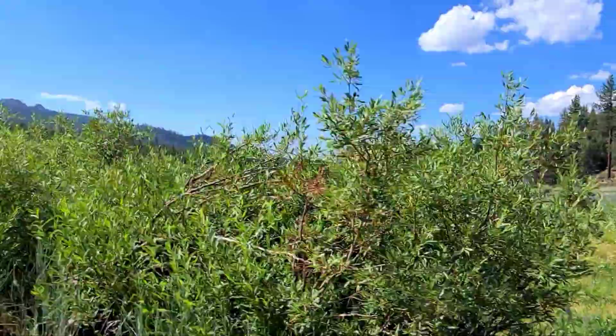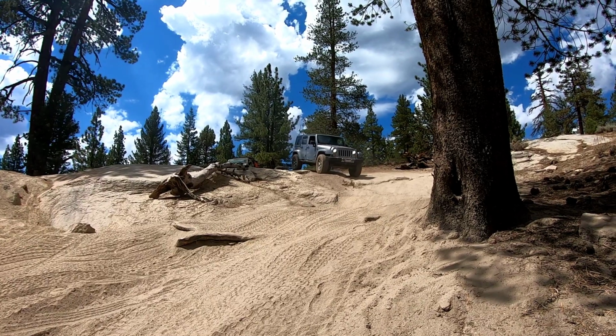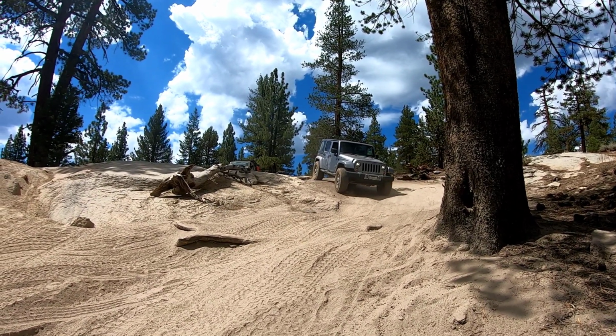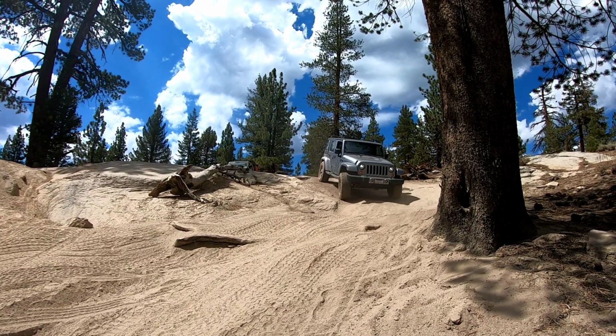Here is something you must know about the trail. This is not an easy trail for beginners. If you're brand new, I strongly recommend that you have someone with you before attempting to do this trail.